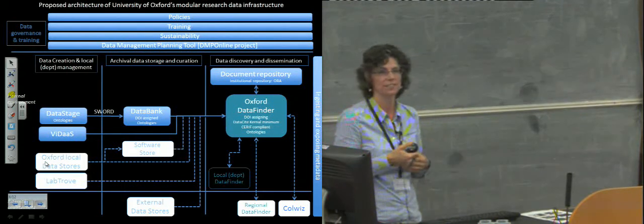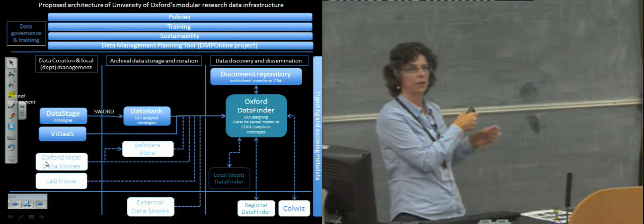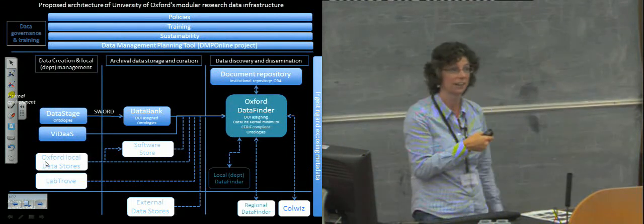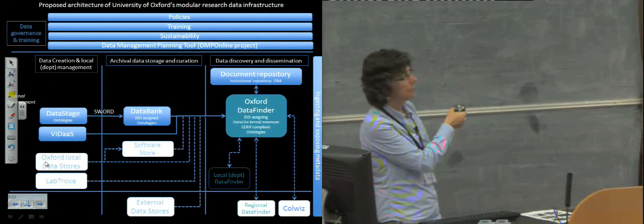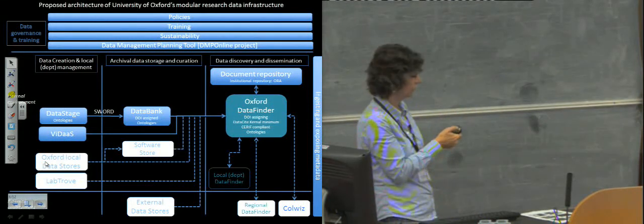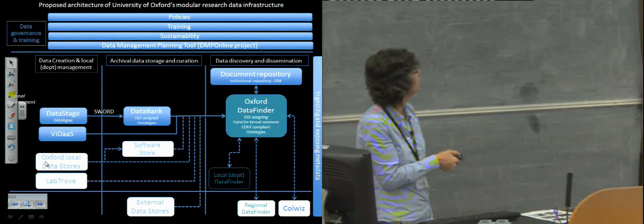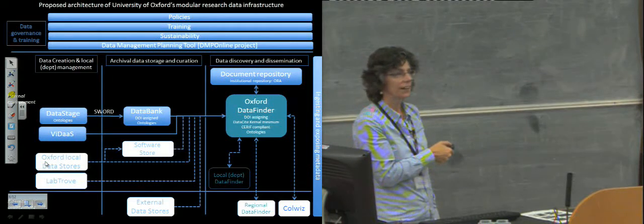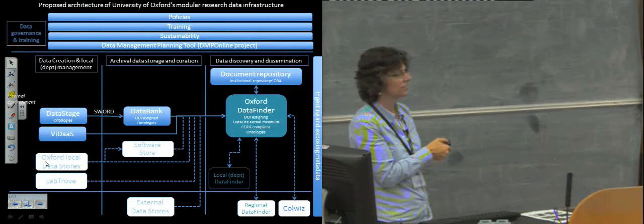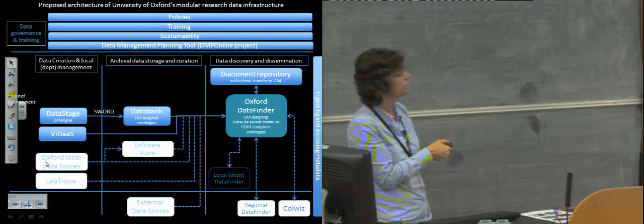We set up this data repository quite some years ago, and it's been picked up by the Data Flow project and created into something really nice. So we're implementing Data Bank, or continuing to implement Data Bank as the archival data store within the Bodleian Libraries for the university. You'll also notice underneath there we're building a little software store. Work in progress, haven't got that one resolved yet, but that's going to be another part of our data storage.